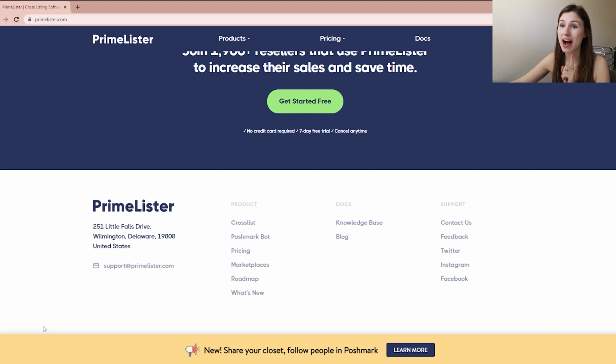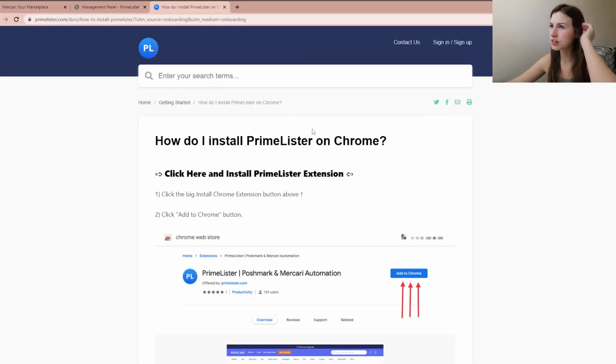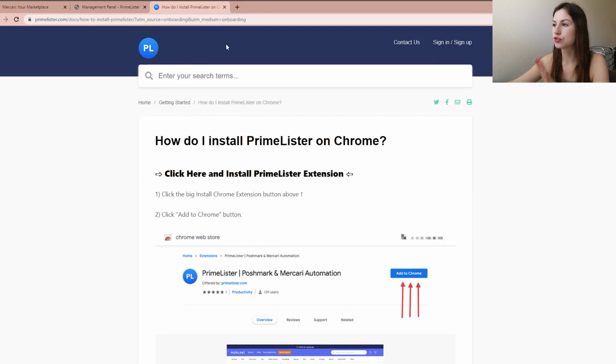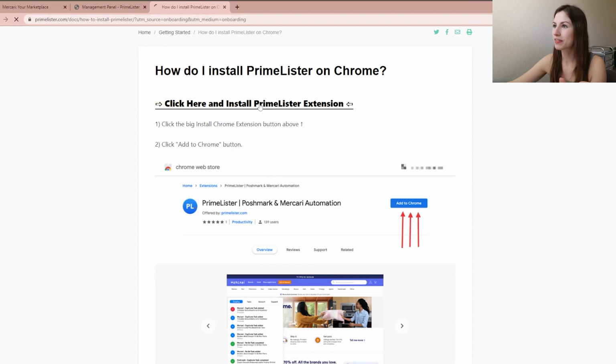So I'm going to show you how I incorporate this tool into my daily Mercari maintenance, or Poshmark maintenance, whatever you want to call it. So it is just a Chrome extension. Once you get your free trial set up, it will take you to this page, and then you'll be able to figure out how to install the PrimeLister extension. It's actually quite easy. Click this button right here.